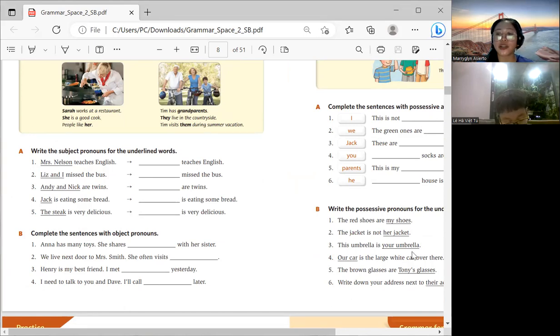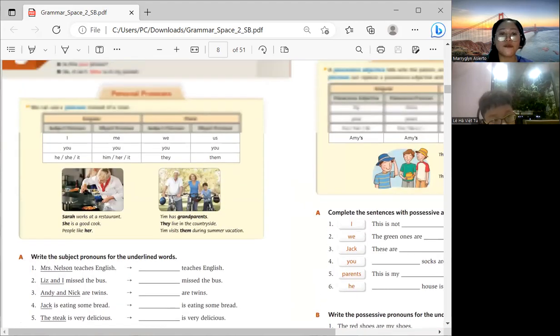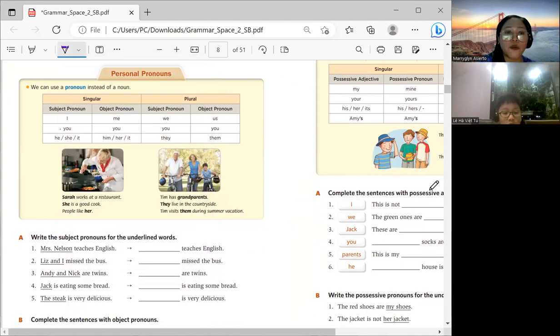We talked about the different types of pronouns, right? We have subject pronoun. We have singular subject. We have this one, right? We have singular subject pronoun. We also have plural subject and object pronoun, right? Yes. Okay, very good.